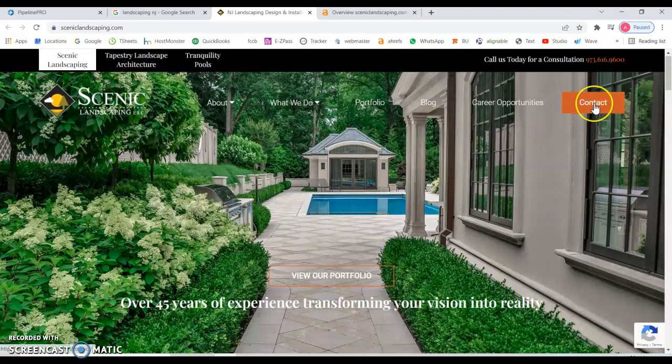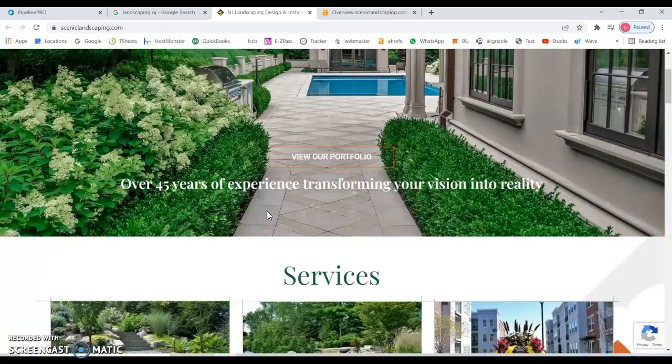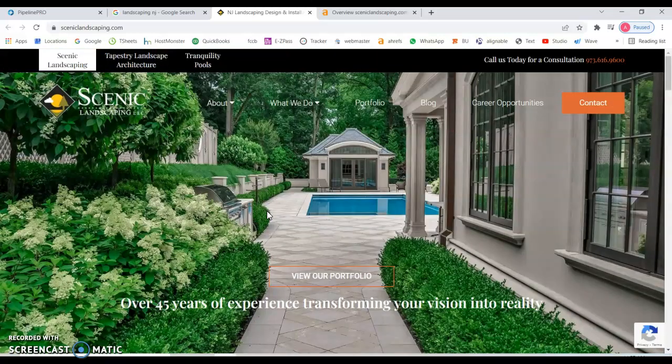Like for example, this contact here, phone number over here. You can see the portfolio, because it takes about 5 seconds for a person to decide whether or not he wants to keep browsing and try to get a quote from your services. So very important. Besides the content, how you lay out your landing page or home page or front page in this case is very critical as well.